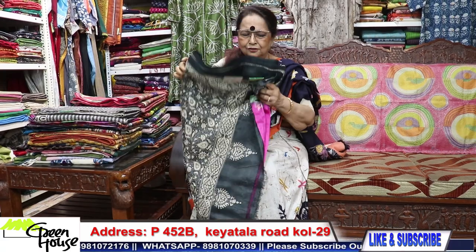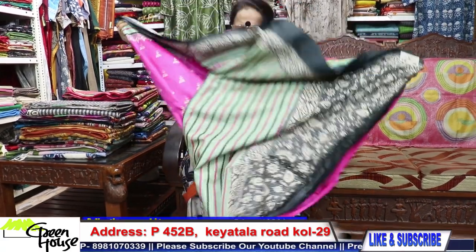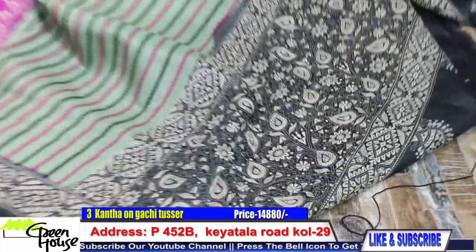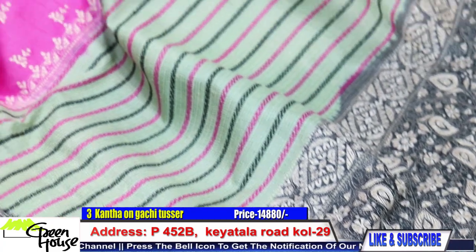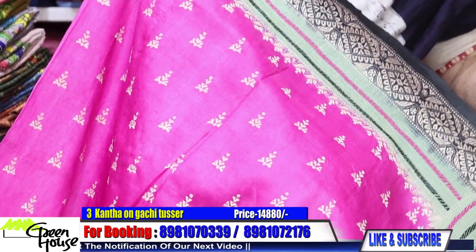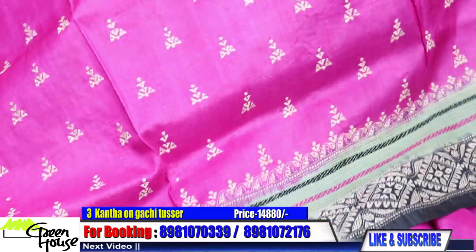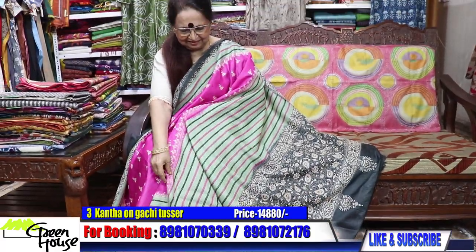And here's the third one. Look at this. Look at the color. With a strawberry color lipstick on, we'll just steal the show. You have to wear lipstick of this color too, only then will the sari stand out. Look at this. This is like this.